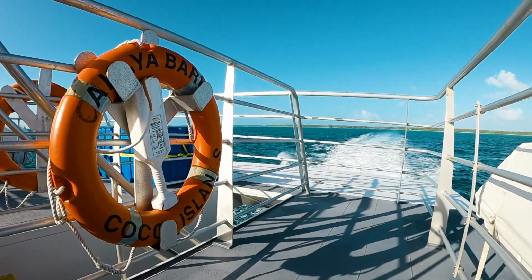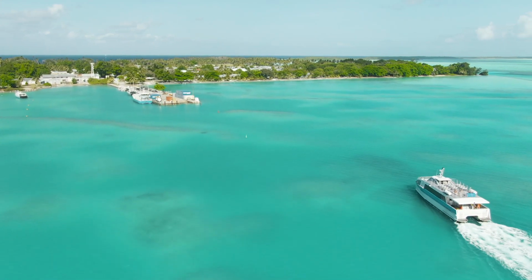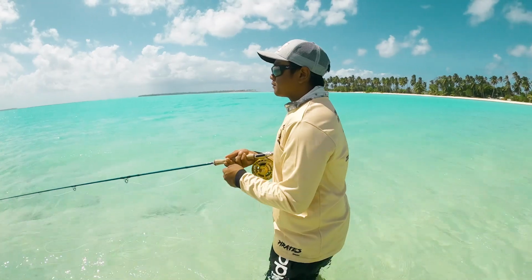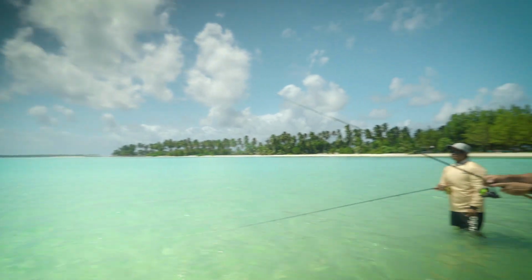I started by getting the right advice from the visitor centre. Then I headed out for the short trip to Home Island on the ferry. That's where I met up with Huzi to get the locals' advice on the best way to fly fish for this very special sports fish.